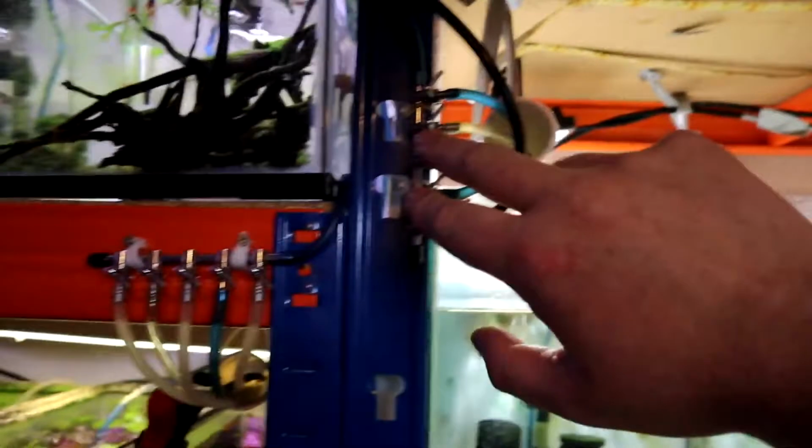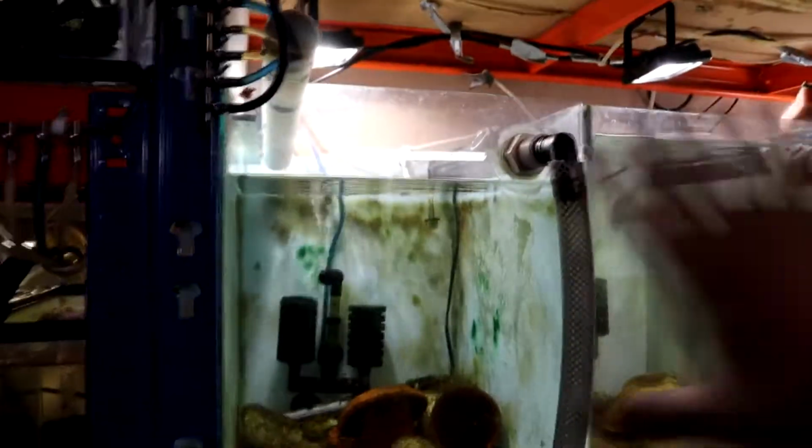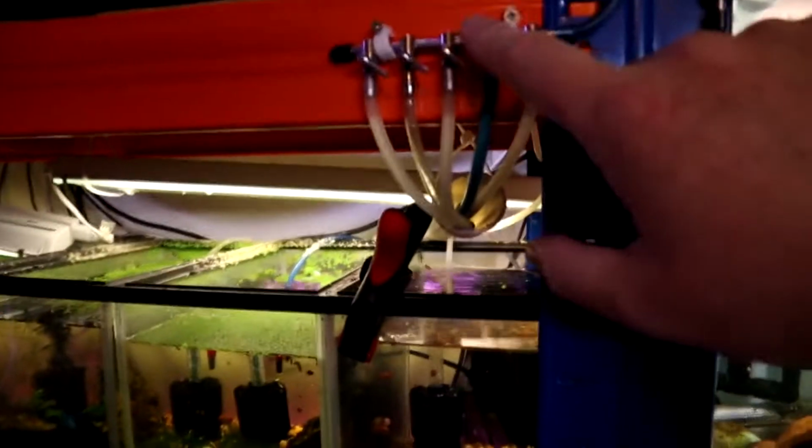I run my entire fish room on these, so as you can see there's one there that's feeding this side and this bank of tanks. There's one here which is feeding all these tanks and these tanks, and I've got the same on the other side.